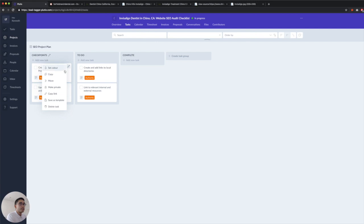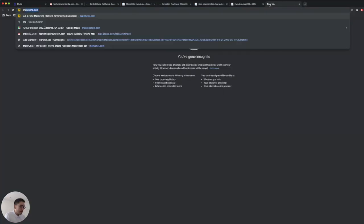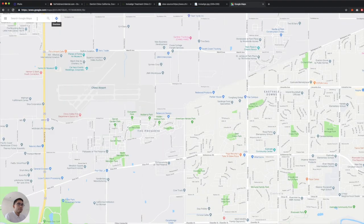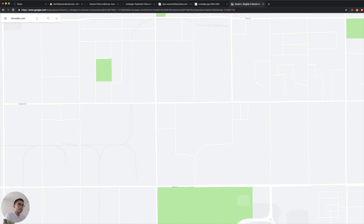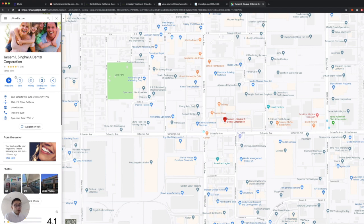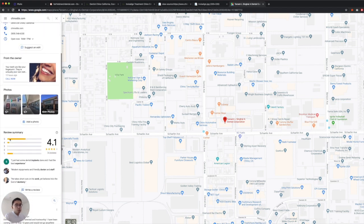So I'm going to move this checklist over to the to-do column. And also I want to check to see if you have a Google My Business page and see how well that is optimized. So I'm going to exit out of this competitor and I want to see your Google My Business page. All right, so you have 14 reviews and your overall score is 4.1. So I think you have room for improvement in terms of improving your overall ratings.